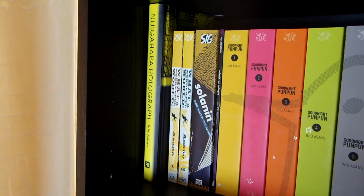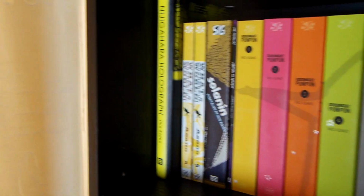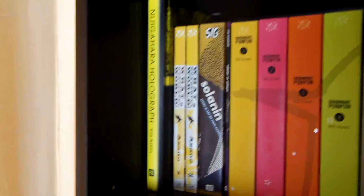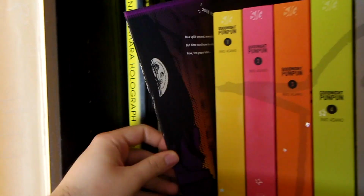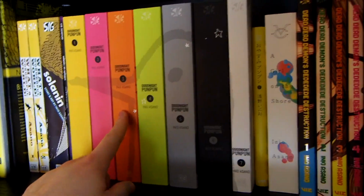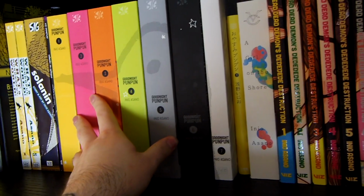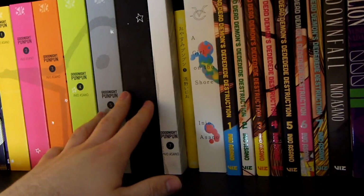It'll come as no surprise to a lot of you that I have an Inio Asano shelf. He's one of my favourite authors. First up I have Ichigahara Holograph, a fantastic, weird series, and then What a Wonderful World Volumes 1 and 2, Solanin, and the Solanin epilogue, which is completely unnecessary and really thin. You don't need that as part of the story, but I'm a collector, so I have it. And then Goodnight Punpun Volumes 1 to 7, and that is complete. Probably his best series.